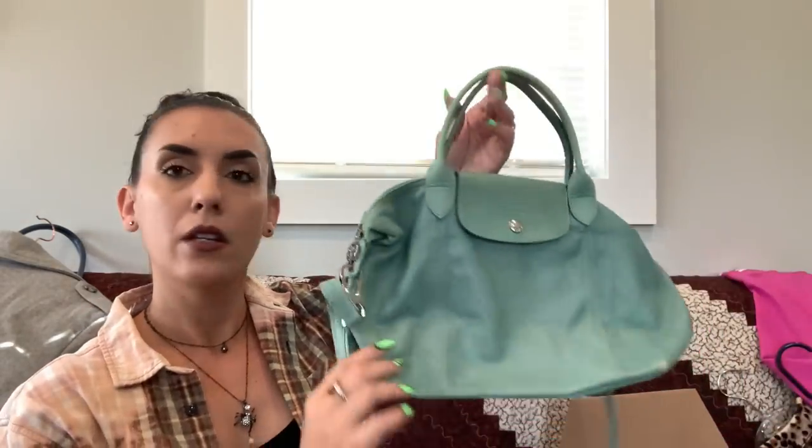I'm gonna do $45 on it. That's nice. Okay, let's hope for good ones to come. Okay, this is a Longchamp. Okay, I've never seen one like this.